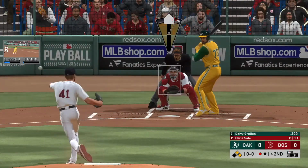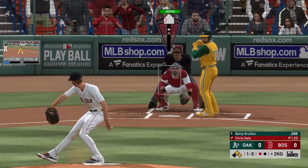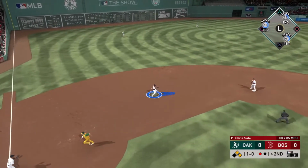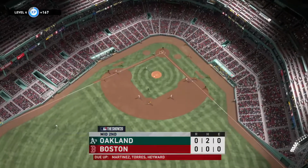Into the box now, Davy Grion, as he takes a fastball off the plate for a ball 1-0. On the ground is short. This could be 2. Torres has it. There's 1. On to Moreland, and they roll 2 to end the inning.